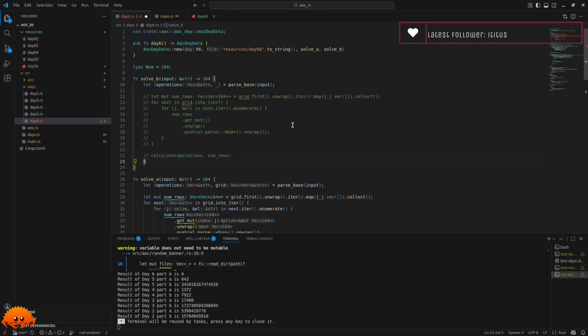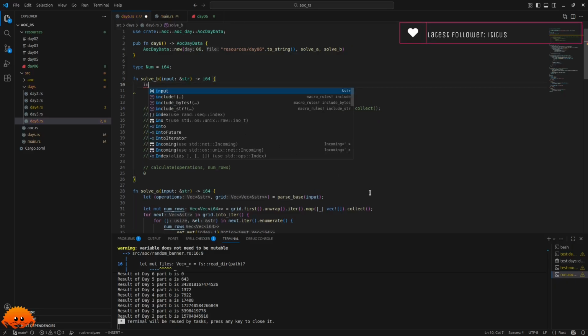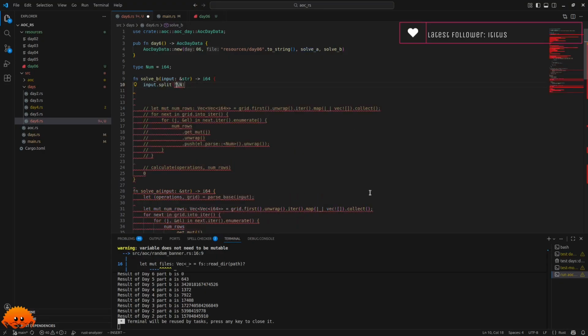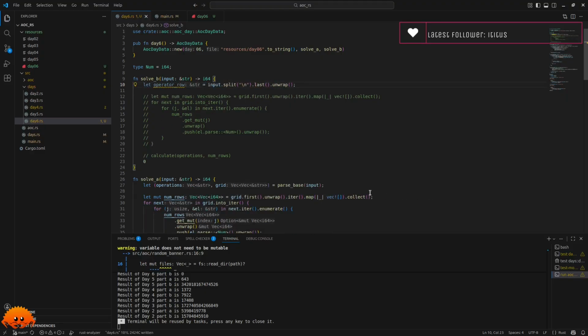Let's comment that out for now. We will need it later. So we have our operations. No, we cannot do it like this. We have to say input split on \n. And then take the last operator.